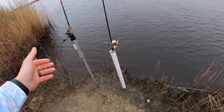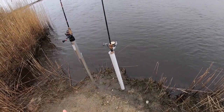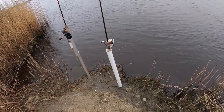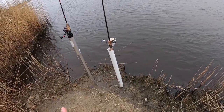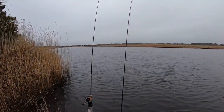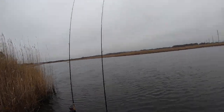But when you do find a spot, you definitely have to cast around. If you do start finding them, you'll notice that they are sitting in little spots. So don't give up on a spot just off of 2 casts. Another thing with this type of fishing is it's a lot of sitting and waiting. Oh, there's a hit.